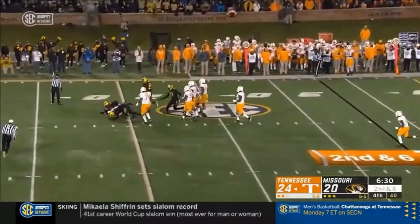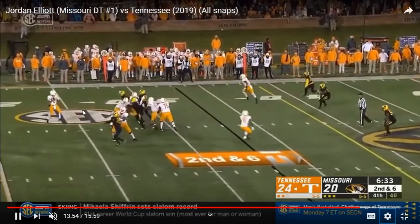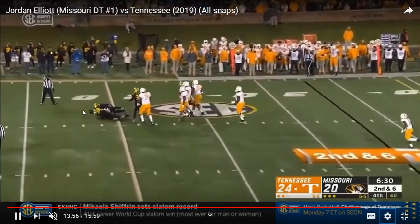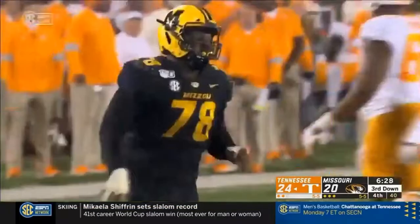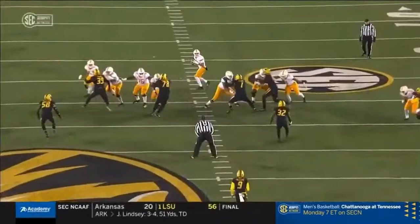Yep, again. He does a nice job of setting himself up for the free rush. And then on that second effort rush, he's able to create that separation in the first half to create that second half easy rush lane.